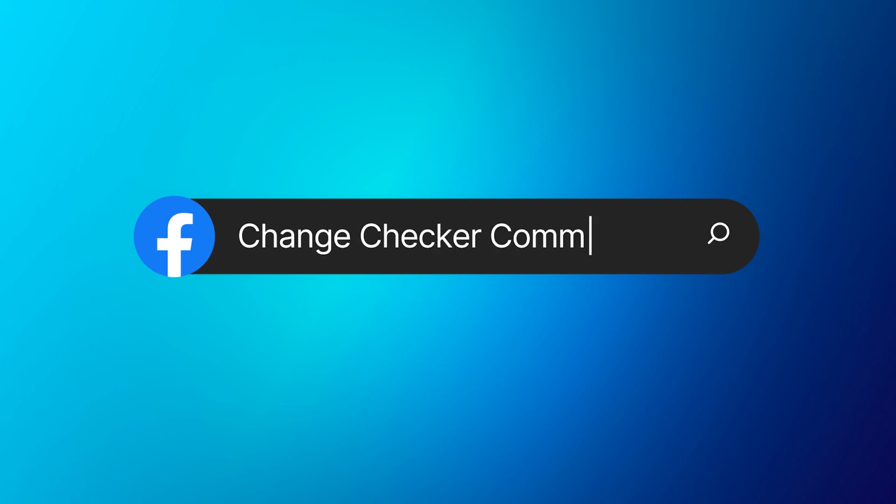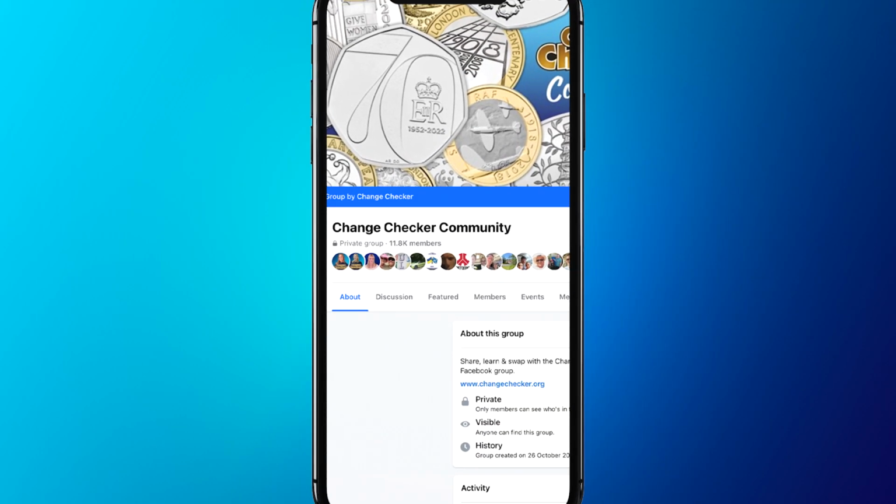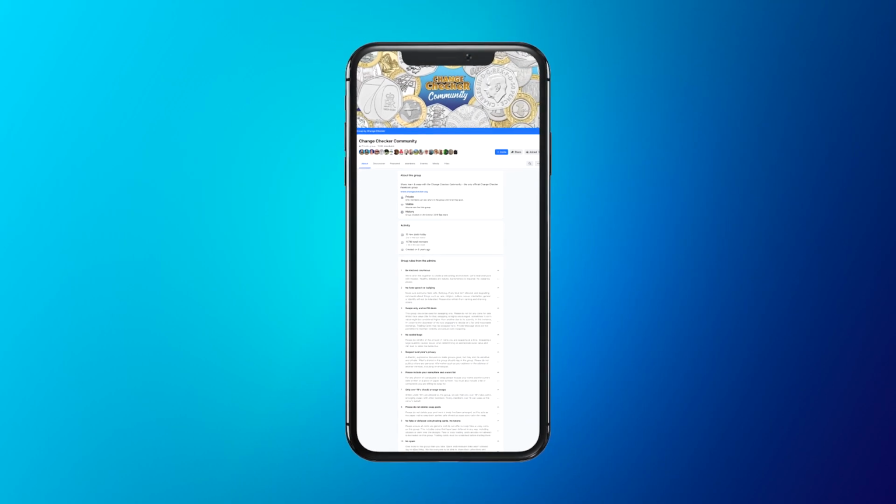You can also use our Change Checker community group on Facebook to swap your coins with others. Nearly 12,000 friendly collectors are waiting to help you find the coins you're looking for. So there's how to safely swap your coins using either the Change Checker Swap Center or our Facebook community group.